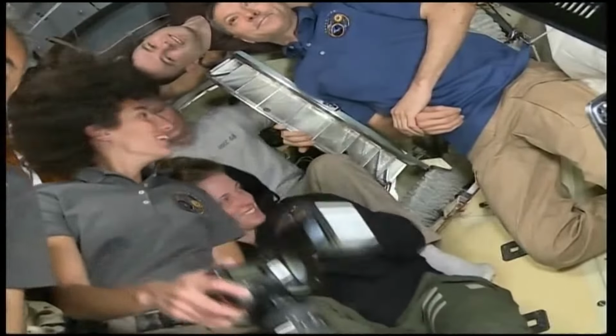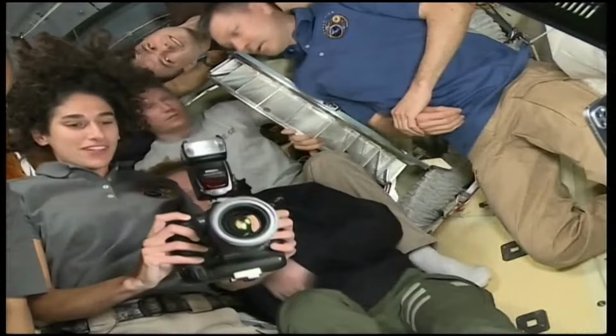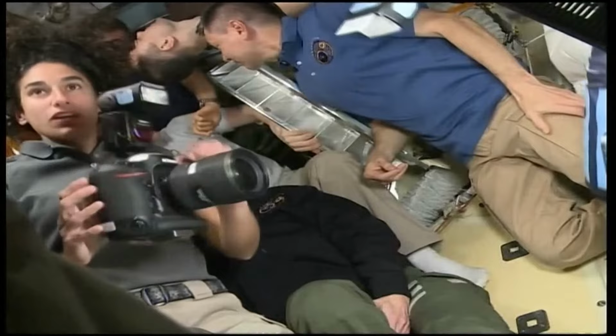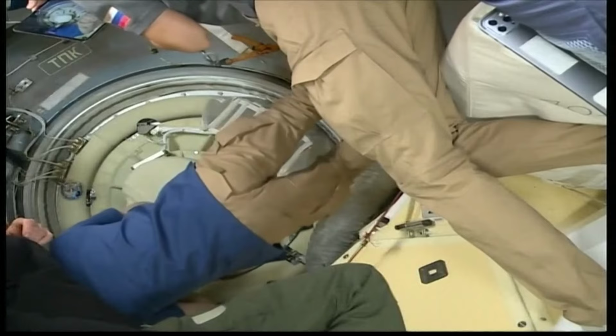You see in the background the hatchway to their Soyuz spacecraft. The 10 crew members, then Expedition 69, gathered for final pictures before the three departing crew members floated inside the Soyuz spacecraft and hatches were closed. This hatch closed on the station side of the docking interface between the Soyuz and the International Space Station, followed a few minutes later by the closing of the hatch on the Soyuz side.